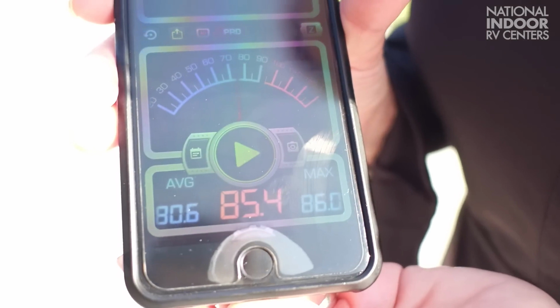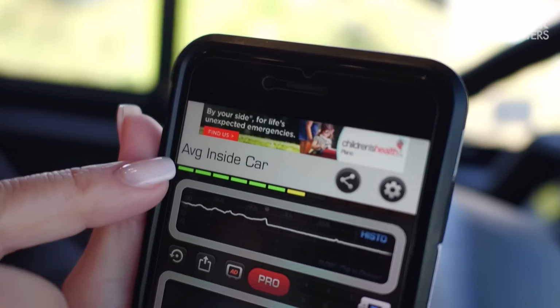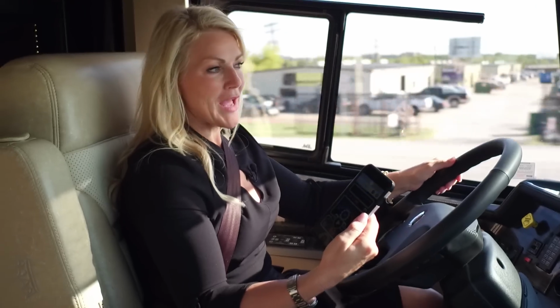Here we are on the side of the frontage road, and the decibel reading is 85.4. We're in the same location. I've just stepped inside the coach, and you can see we're at 73.2 decibels, which is the equivalent to average inside car decibels. So now I'm still on a freeway, and I'm going about 50 miles per hour. I've got the dash AC on, 3 AC units, the generator, and obviously the engine running, and we're at 76.6 decibels.